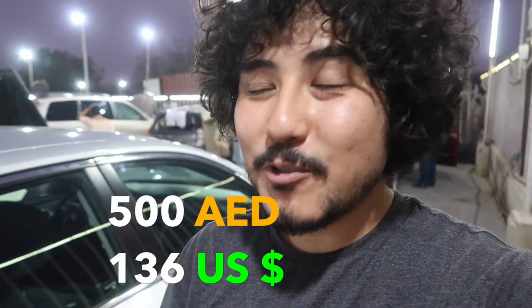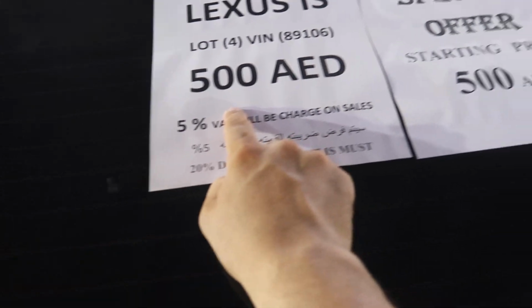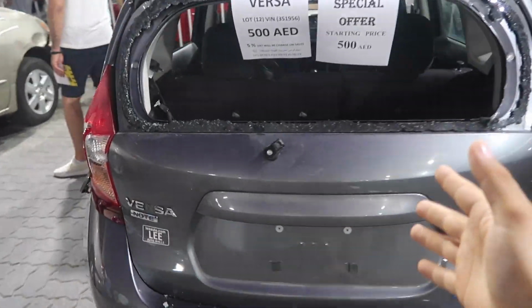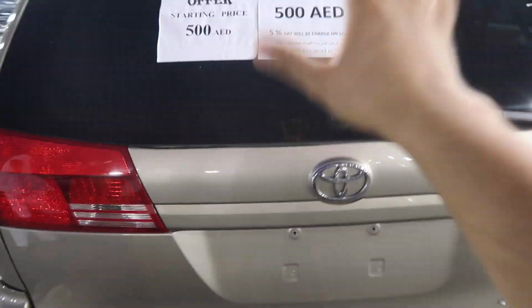All of those cars are going to start the bid at 500 dirham. I'm so excited to see how this auction works for them. This is the first time they are doing this kind of auction, the special offer. All of those cars in the first line, the starting bid will be 500 dirham only. So this is the second car, a Nissan Versa. The third car, the starting price will be only 500.